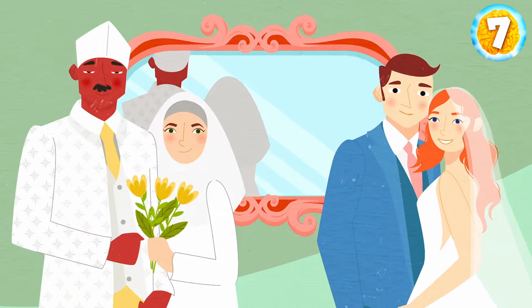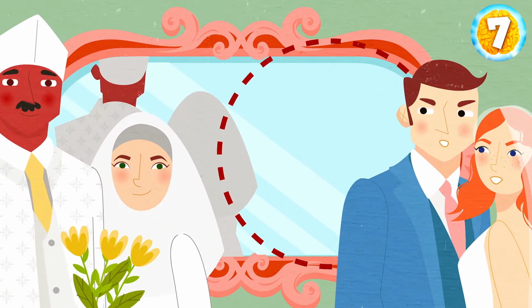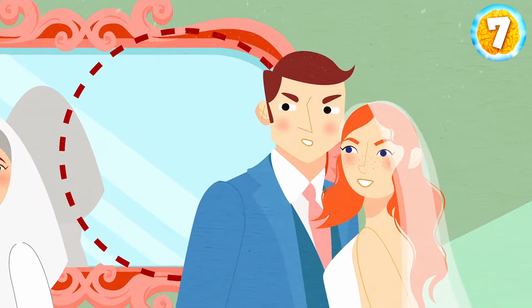Mary and Alex have no reflections at all. Look at this decorated mirror behind them. They must be vampires. I wonder how Mary did her makeup.